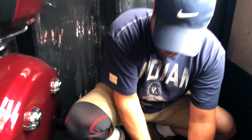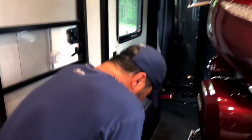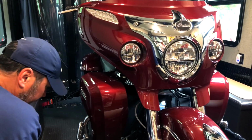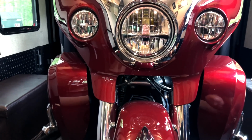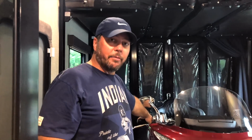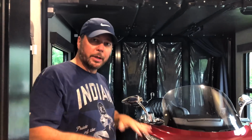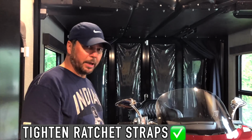So now is when I will give these things a good cranking. Crank these front ones down really good. And we'll crank these down. Compresses the shocks. Okay, so Lucille is good and secure. After we've been driving, we'll pull over to a rest area and I'll come back here and check them, because after it bounces around a bit and settles down, sometimes the straps will get a little bit loose, but I've had them get loose and this bike still doesn't go anywhere.